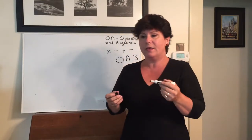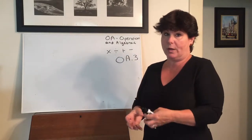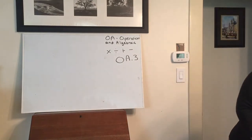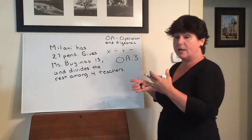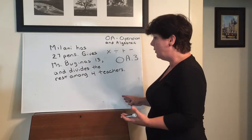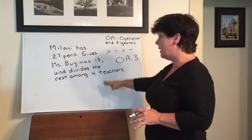That's why the students have to be comfortable dealing with it many different ways and showing it many different ways and talking about it using many different ways. So an example of another problem that they might come across that's very similar, but the picture would look very different. And now you can see that that's one step to the problem. These are multi-step problems. I think you can also see, okay, so this would be subtraction, 27 minus what I give Miss Beginus, but I'm not done there.